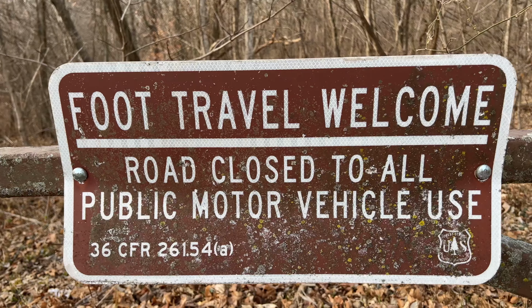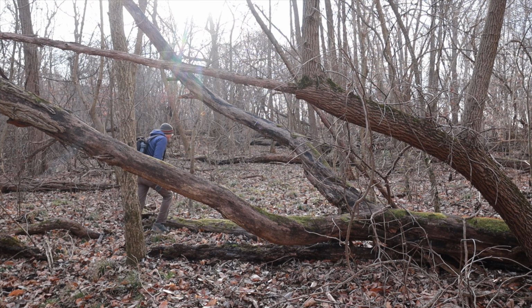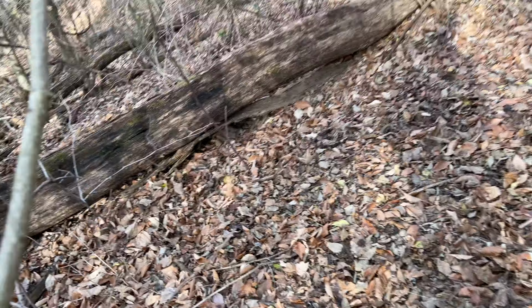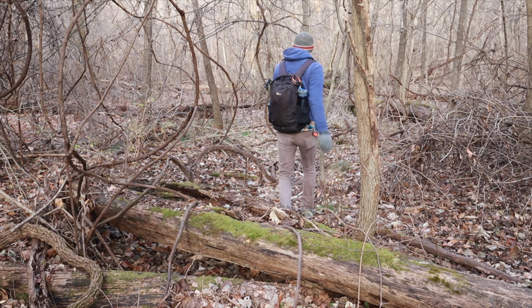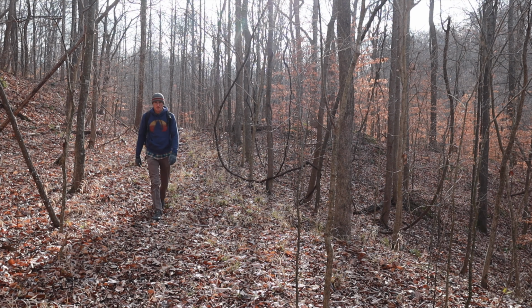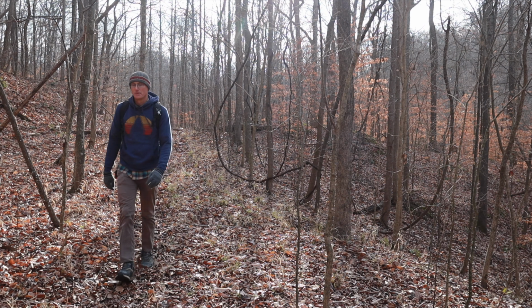My name's Gary, and today we're exploring Rock Hollow, which is one valley over from Little Grand Canyon. This is like a total jungle right now. It would actually be really hard to get through here in the summer or spring. I know I need to keep on this ridge here, and then eventually I'll start heading down, which I think I'm doing now.